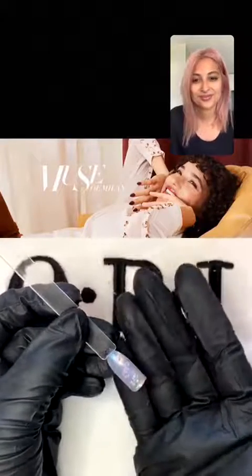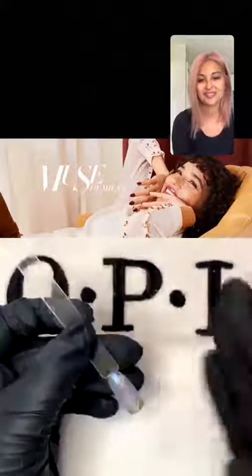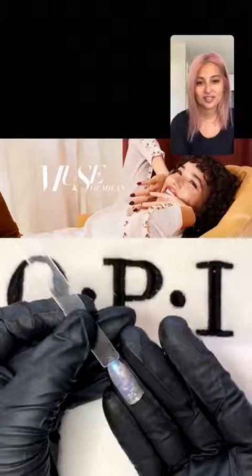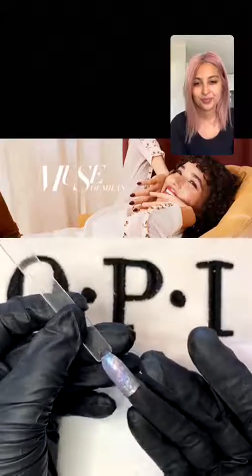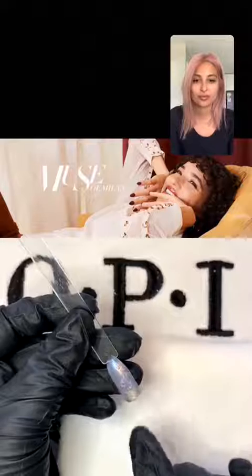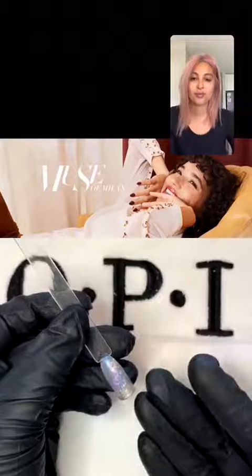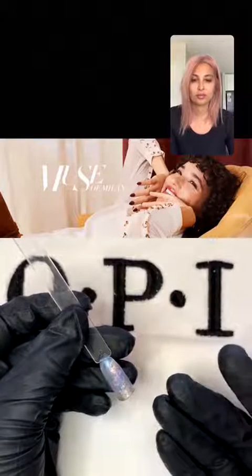What I would do if it was my nails, I would like to layer more on top of this. I personally would want more color. For me, I like dark nails. If I was to wear this, I would want it to be a little bit darker. So I know that I've done my foil already. However, because these shades specifically are so sheer, you can layer on top of the foil and still see the shine from the foil underneath.